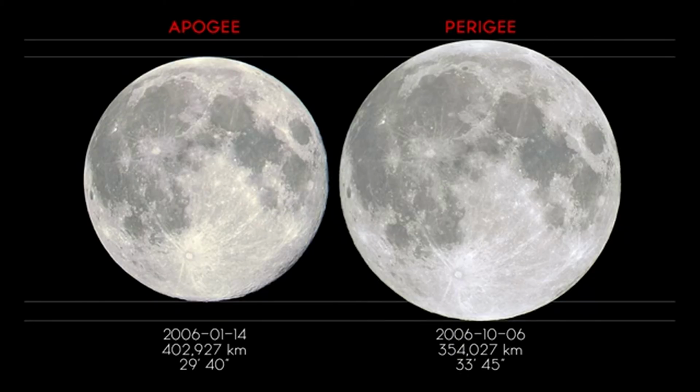The one on the left is when the moon is as far away as it is from the Earth. The one on the right is its closest approach. And there is a considerable difference in the moon size.